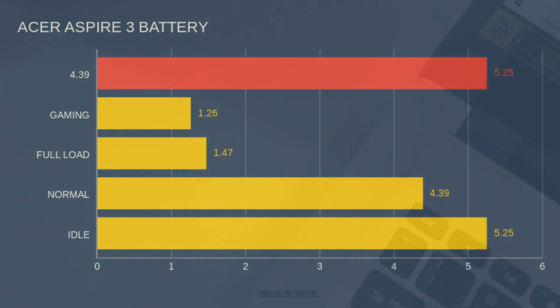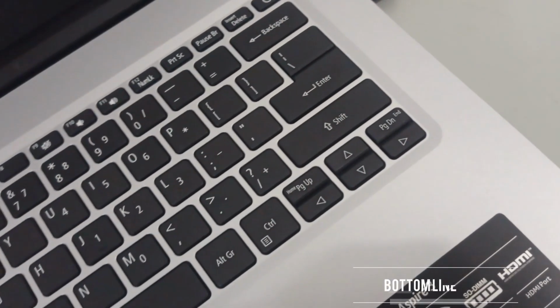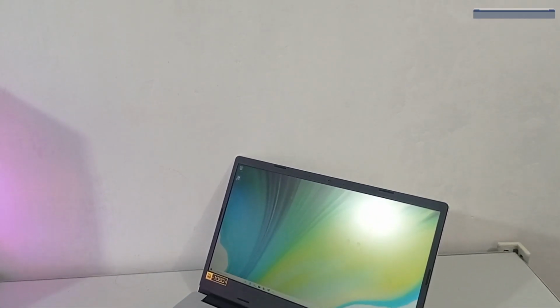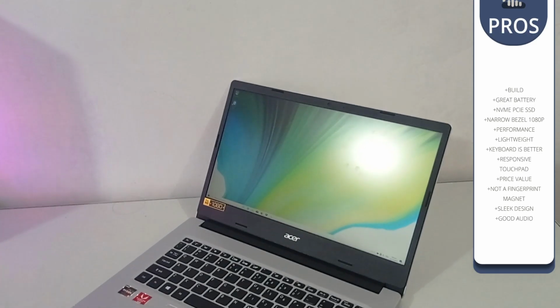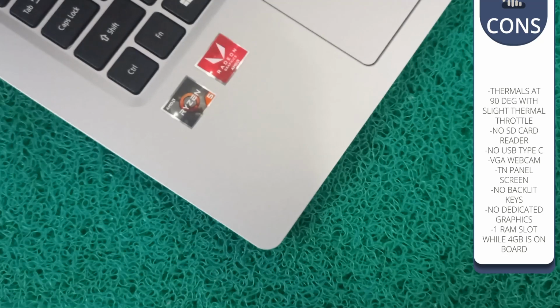That is really great for a laptop in this category at its price point. Depending on your workload, this is no compromise at all. In the end, if you want to get this laptop for the price of 29,999, you don't have any kind of problems with this laptop, despite its performance, reliability, and sleekness, with a really lightweight form factor.